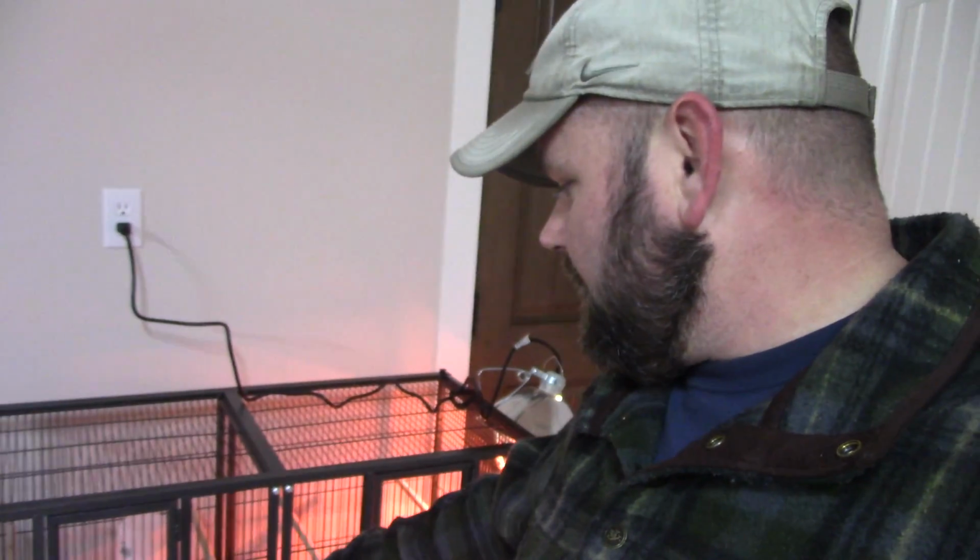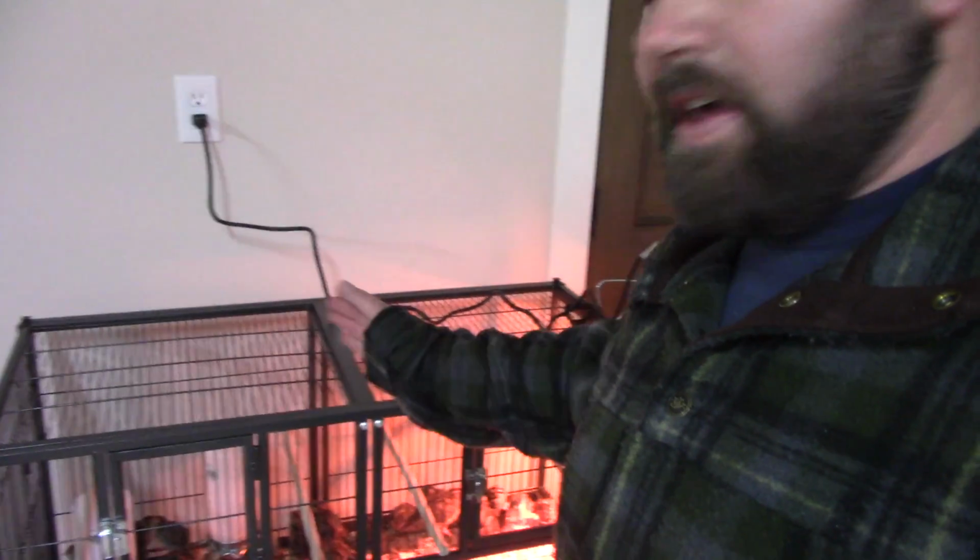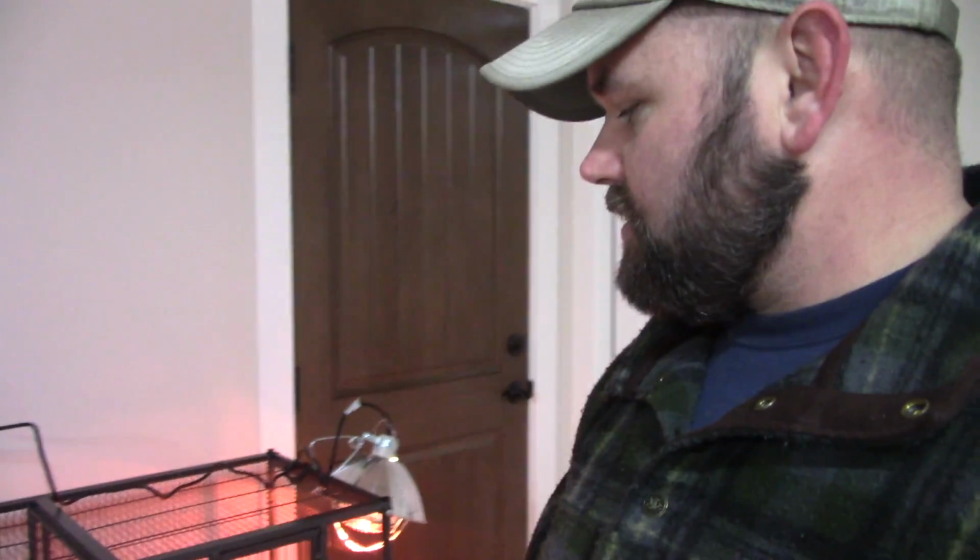But yeah, this right here, I love this setup. It looks nice, and I think it's going to work just great. And it also comes with a divider. So if I want to make this a breeder cage, I could put one right through there too and divide them into 2 cages. So it's got little perches, but I don't know if I'll ever use perches or not.